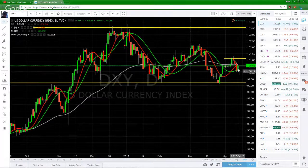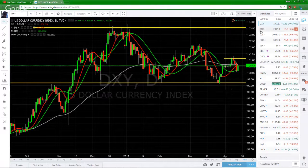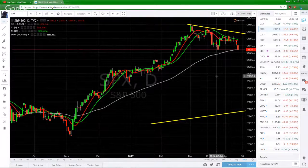But nice bounce back into resistance. Is that a bearish retracement back into resistance? Or is that a 2-bar pattern going to carry it on up? We'll have to see. It's definitely a 2-bar reversal. Getting closer and closer.